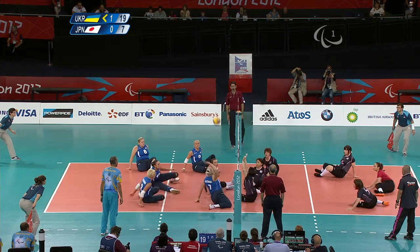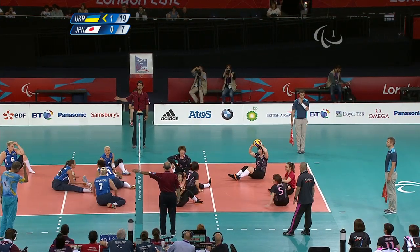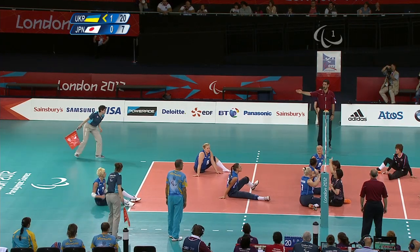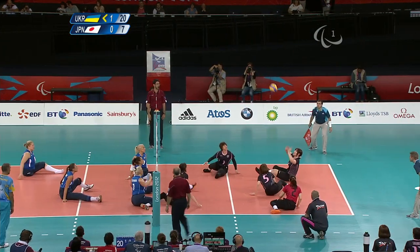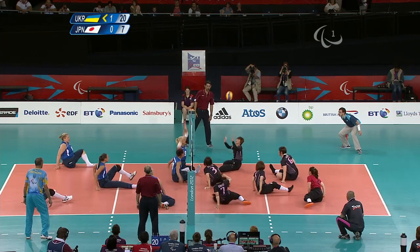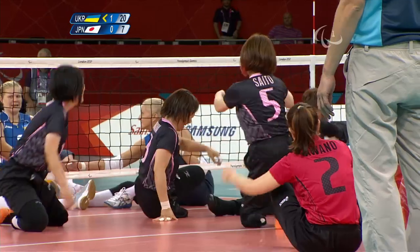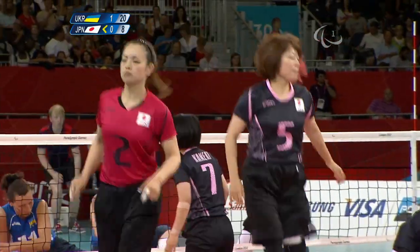Japanese using the net there, and that's okay. Yeah. 20 points up for Ukraine. So we already know that China are in the semi-finals. They beat Slovenia 3-0 today.